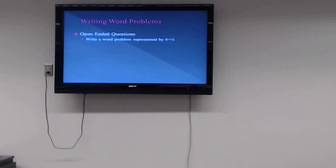All right, and writing word problems is a great strategy. Open-ended questions, deeper thinking for the standardized test. Write a word problem represented by 6 divided by 1/2. Could you guys do that? Well, a study I found asked 45 sixth grade students, and I think maybe less than 10% knew how to write it.